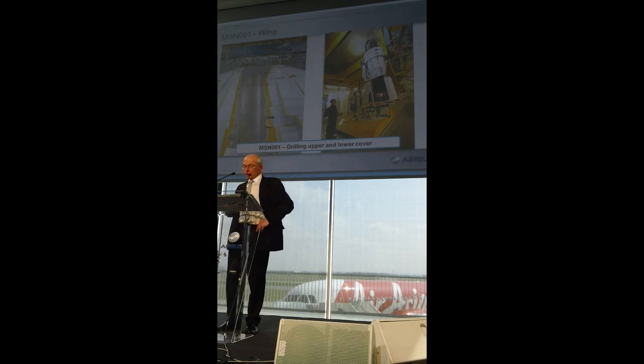Here is the wing. Wing structural assembly also has a big challenge. It's a brand new assembly system that we have developed in Broughton, which is very much automated, and it's a flat build to enable a high level of automation in the drilling process. And well, maybe I still have a couple of minutes, but I will show you a small video to show what this is going to be.